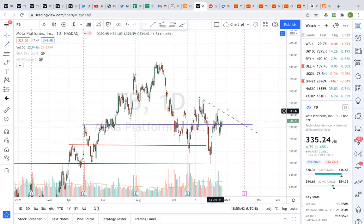Again, 341, 344 has been an area of congestion. It has been thrown down from there a few times. So again, follow through here back into this 341 area breakout, and then it continues higher. Over this zone is important. Else, hit this line, come back down, and/or breakout, and then test this line and then go.